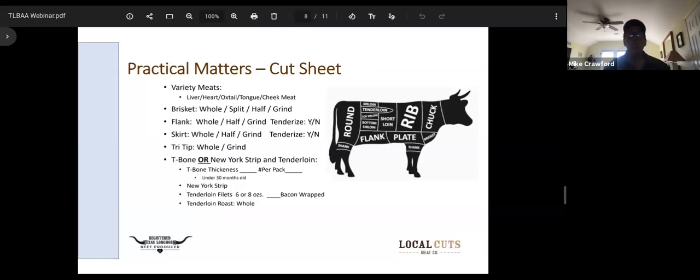Then when you go to the brisket, realize that a Longhorn brisket is not going to look like a brisket that you'll see at the grocery store. They're going to come in a lot smaller. Typically, brisket on a Longhorn is going to be somewhere between 3 to 6 pounds in weight. And it's just not going to be as fatty. So don't think it's going to look similar to what your beef cattle look like in the grocery store.